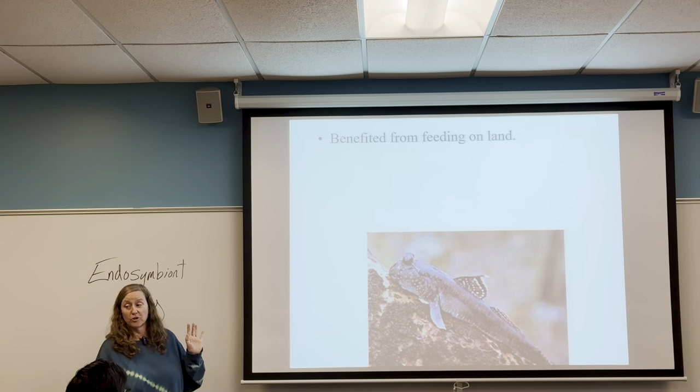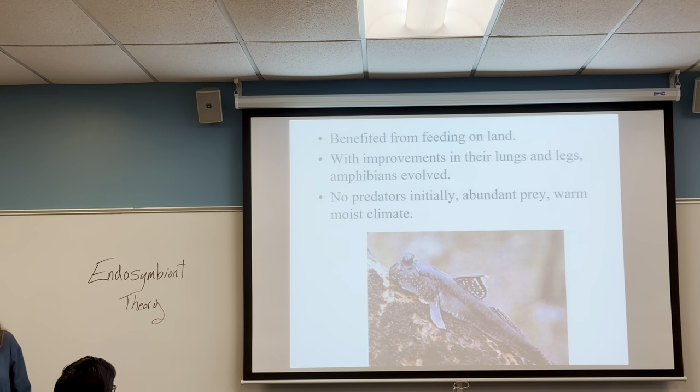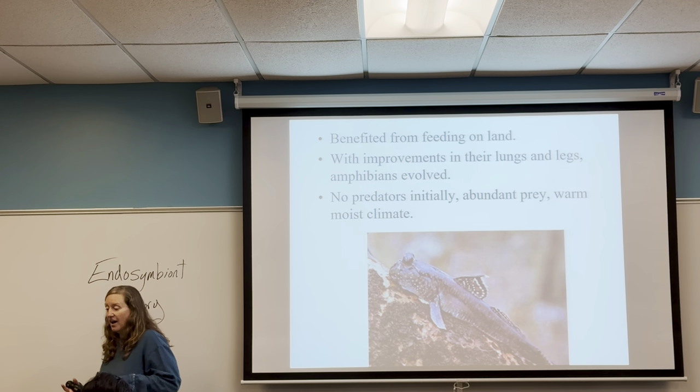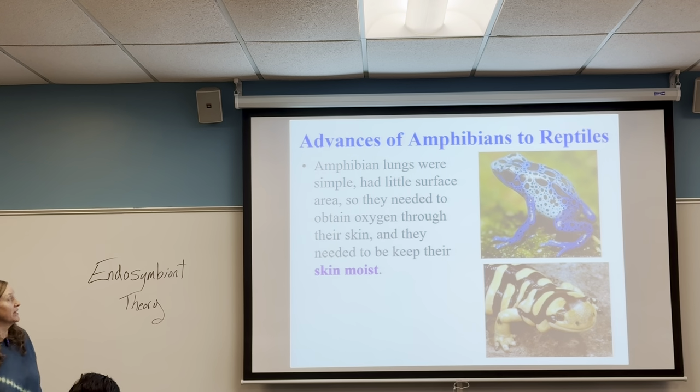There were no other larger organisms on land, so they had no competitors for eating. Eventually, what happens is we see improvements over time to legs and arms and lungs, and we make for the higher organisms in terms of animals. So then we have mutations that lead us to the amphibians.